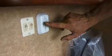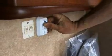Now, when it comes time to leave, and you have to look for these. If I were the manufacturer, I'd put them over here, because I was looking all over for them. But you just push this button, and voila, the beds go up and out of your way so you can put your ATVs in there.